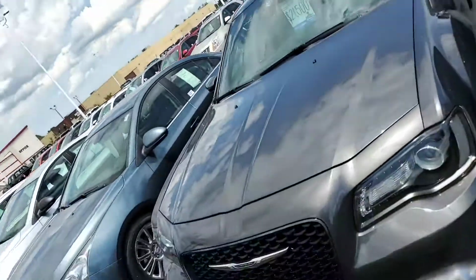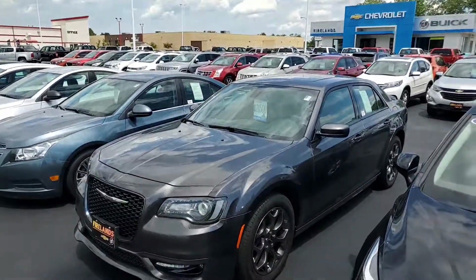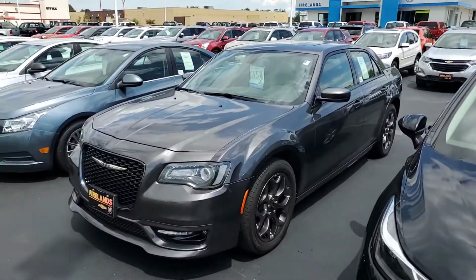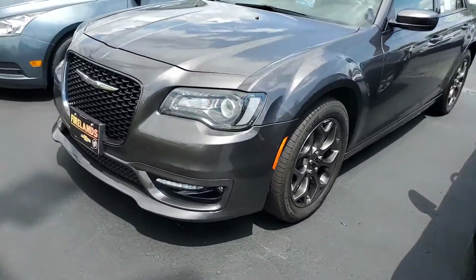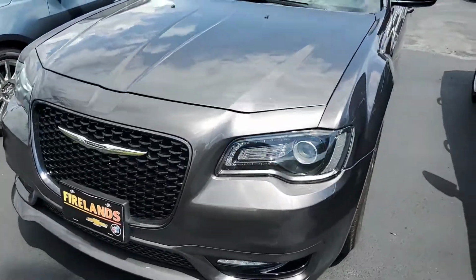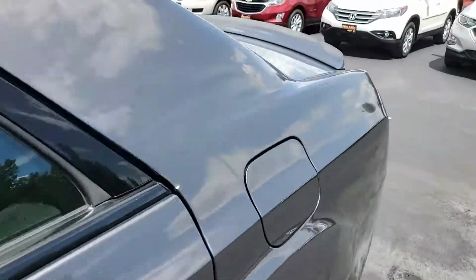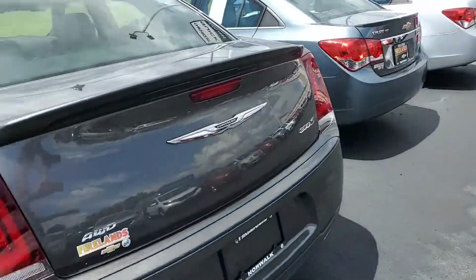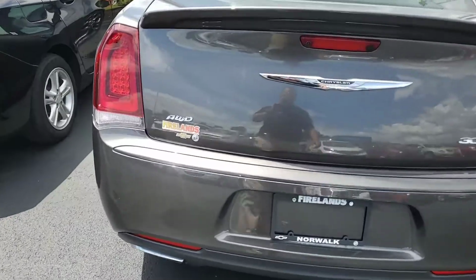Just made you that quick video to introduce myself personally, put a face to my name, and also show you this Chrysler 300 a little more up close. It's a very beautiful vehicle. It's a satin metallic, and it's got the smoked out black rims, black grille, LED high beam headlights. This is the 300S all-wheel drive.